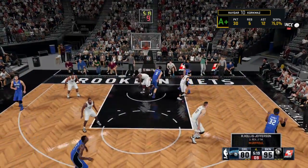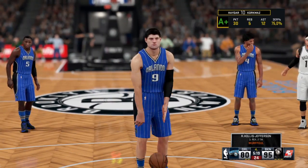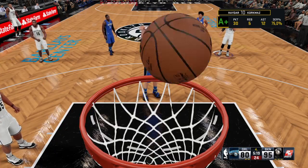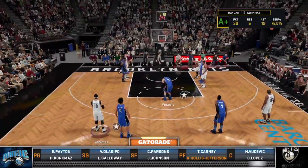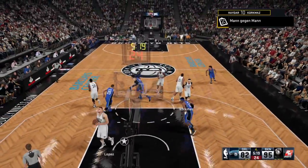Payton dishes to Vucevic. Looking at the numbers for Vucevic, he's got 10 rebounds and 2 blocks. And he's really put together a nice combination of points at the free throw line, but also getting the assist. Can you say fundamentals clinic, guys? Young's checked in for Brooklyn. Both good from the line that time.